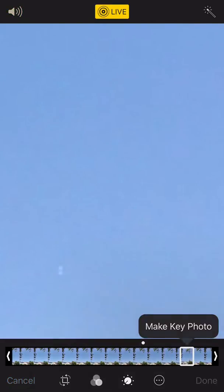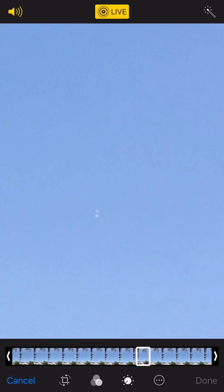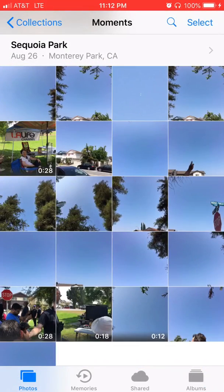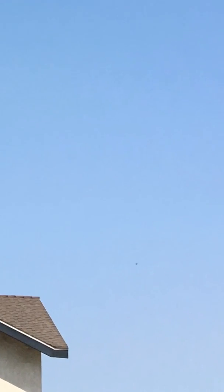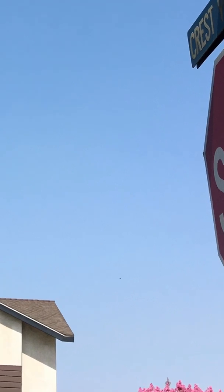So that's the object that showed up, the second object there. This object wasn't visible to the human eye, just through this photo. Then the next object that showed up during the meeting was this one here, in this photo. As you can see, it's a circular, kind of oval object next to the stop sign.